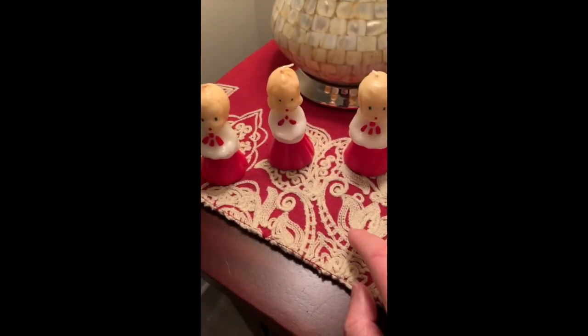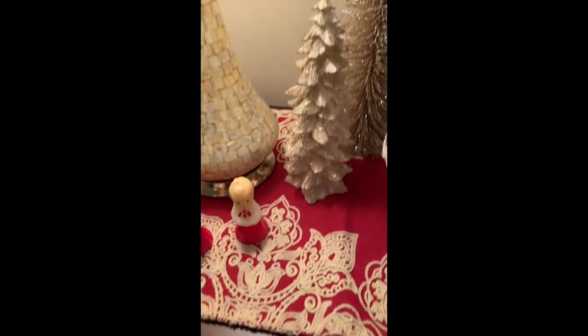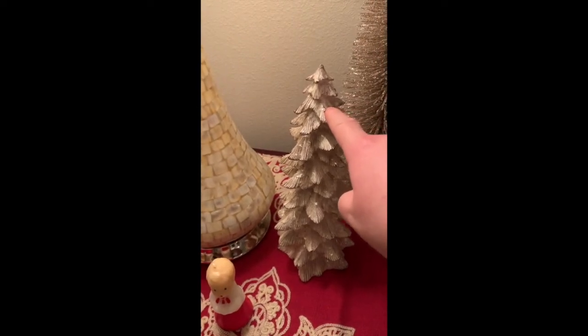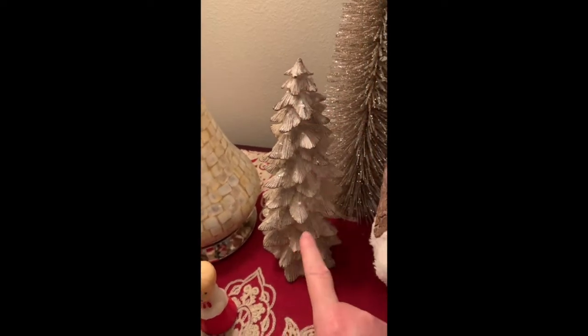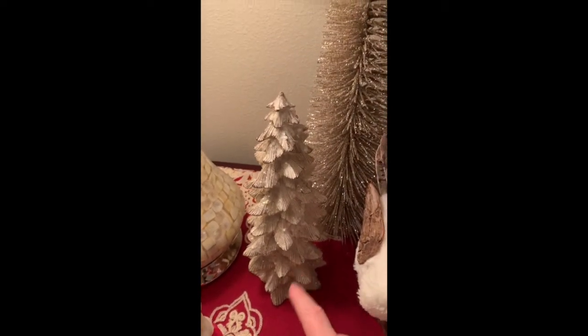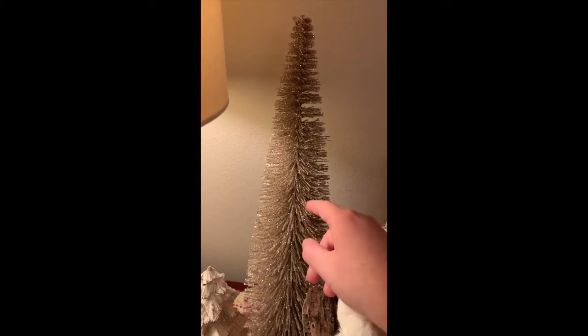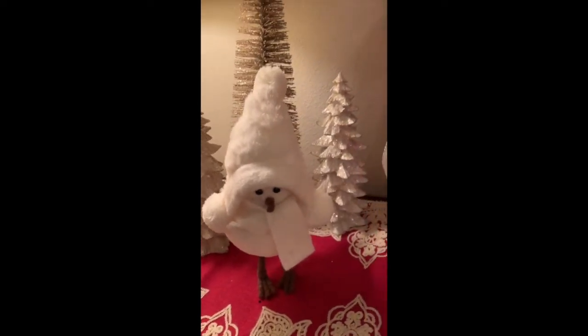great business model, honestly. This runner, my friend picked up for me at Home Goods. This tree I got last year at a local kitchen shop. I think it's local. I don't think they're everywhere. It's called Kitchen Caboodle. So you'll see a few of these that I got. Can't remember where I got this brush tree. Maybe at Kitchen Caboodle also. I have this little guy from Target. He is so cute. And there's another of those trees.